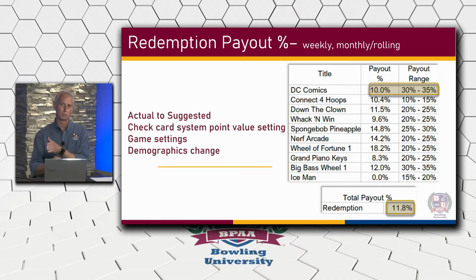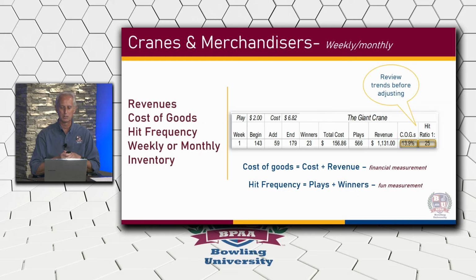I wouldn't overreact for 1 week. Certainly that monthly or the rolling one is the time you want to start making your tweaks, okay? And then you're looking at the total payout for the game room, and you can see in this example, they're paying out less than 12%. That's really low. You want people to win. If they're going to win, they're going to keep playing. Okay? Typically around 20-22% is where you see a lot of game rooms.